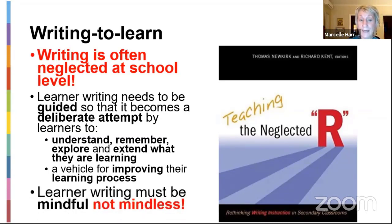But your writing must be mindful, not mindless. So in your lesson plan, the next time you say they must copy the questions from the board, or they must copy the sentence from the board, that is mindless. Okay, they are not learning anything. They are not creating their own notes. They are not thinking about what they are writing. They're just copying it down, and if you ask them what they've written, they will not know what they have written.